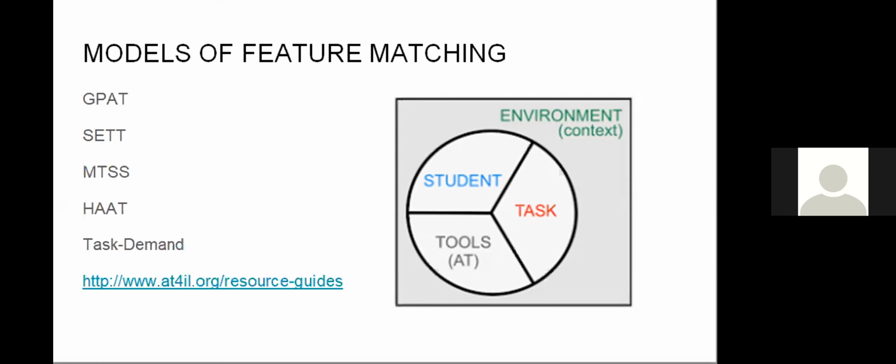And you can blend these models. You can take maybe the task demand analysis and use it to help you with your SET framework. I just encourage teams to go beyond using one way of feature matching for all students. I also find this helps to build capacity because there are certain therapeutic groups that seem to like certain models better than others.